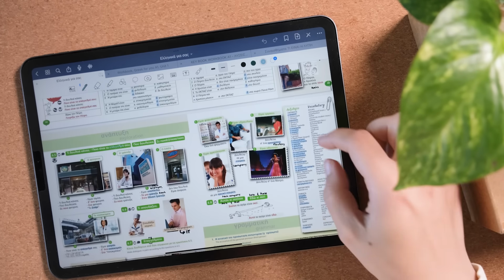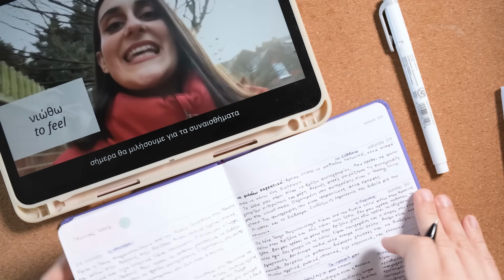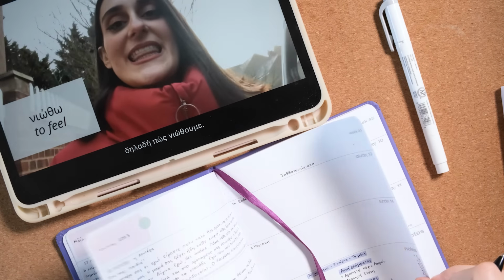It might also be based on just content in Greek that I listened to or watched or maybe even read. For example, I recently watched a video about how to describe emotions in Greek, and then I basically dedicated a whole week to writing about this topic.